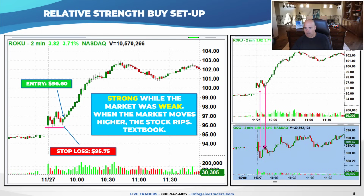That's how much ahead of the market. I think I'm one bar off there, something like that. That's how strong Roku is to the market. Right? The market's actually pulling back slightly, and Roku's already pivoting to go up. The market finally bounces a little bit, and Roku just goes for a ride, like a monster ride. Strong while the market was weak. When the market moves higher, the stock rips.